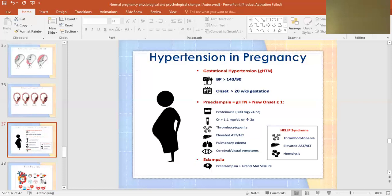Nursing care depends on the signs and symptoms: risk for injury related to central nervous system irritability, ineffective tissue perfusion, and high risk for fetal distress and excessive fluid volume. In severe preeclampsia, the blood pressure is 160 over 110 recorded on at least 2 occasions, and proteinuria of plus 3 or plus 4, or 5 gram per day. Oliguria less than or equal to 500 ml in 24 hours, visual changes, epigastric pain, and pulmonary edema or cyanosis. This is severe preeclampsia.